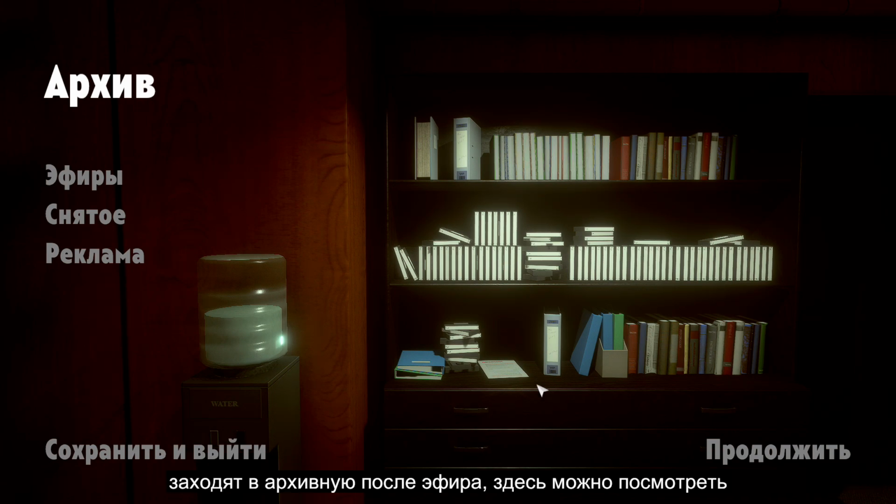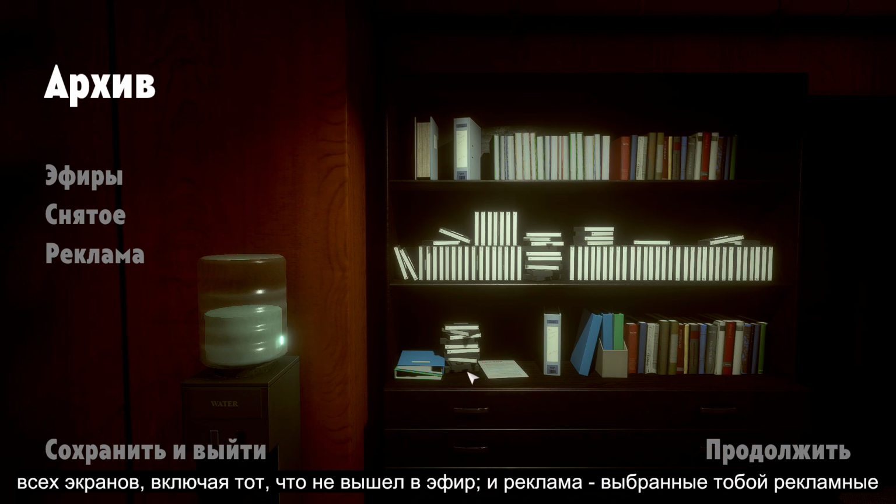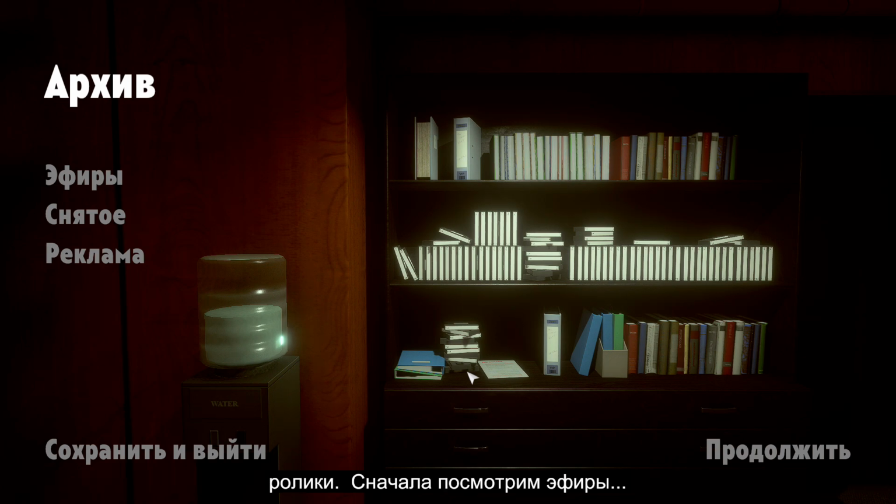Most people come into the archive room when they're done with a broadcast. That way you can see what you did and how it looked to the public. As you can see, there's three sections to the archive. Broadcasts, that's what you've put out. Rushes, which is all the stuff that was on all the screens. And adverts, which is any advert that you've chosen to show. So let's have a look at the broadcasts.